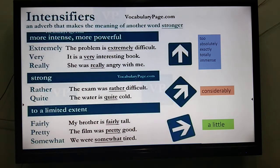Alright, for example, the problem is extremely difficult. The problem is very difficult. The problem is too difficult. Or you may say the problem is absolutely difficult. The problem is immensely difficult, a lot. In the same way, you can say it is a very interesting book. It is an absolutely interesting book. Yes, so I enjoyed it immensely, totally, thoroughly. So all these things specify how much, a lot, extremely, really.